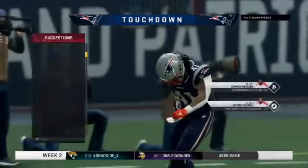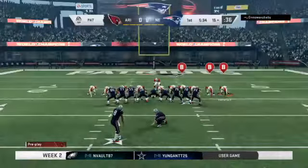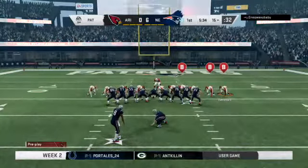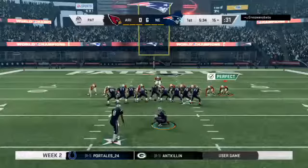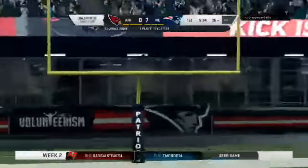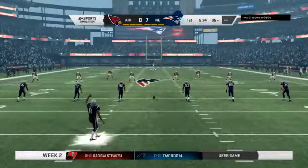And he's in. Touchdown, Patriots. Alvin Kamara, his first touchdown of the new season. And the Patriots drive right down the field and score on the opening drive. A good hold in these wet conditions. The point after is up and good. And it's now a 7-0 game.